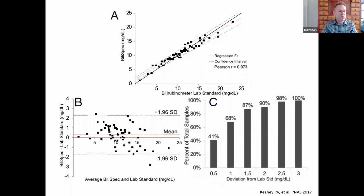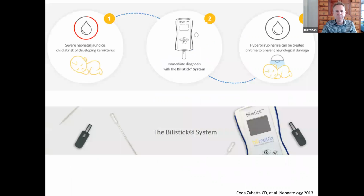Panel B here shows that the mean bias between the benchtop TSB and the Bili-ruler bilirubin readings was 5 micromolar, the red dotted line, with 95% limits of agreement of minus 29 to 38 micromolar. Panel C shows that 86% of the total samples deviated less than 17 micromolar from the lab standard. So pretty good results, published in 2017.